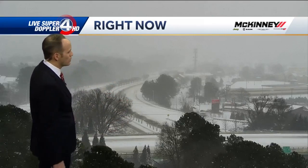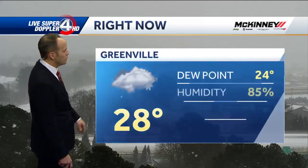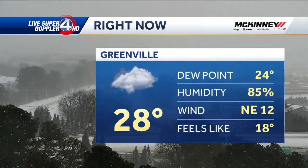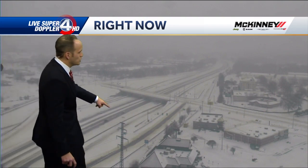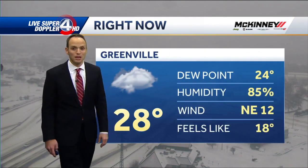Looks like a snow globe here across Woodruff, or I should say Haywood Road and 385. Just beautiful out there, 28 degrees, northeast winds at 12 miles per hour. I want to step out of the frame here and show you the Woodruff Road Skycam because it bears showing as well. What a mess across the area. We have got snow on what is typically a very busy roadway right here. Look at those cars just putting along on 385 and Woodruff. Almost 5 inches there on Woodruff Road, one of the bigger snows we've had in many years. Again, it feels like 18 degrees outside.